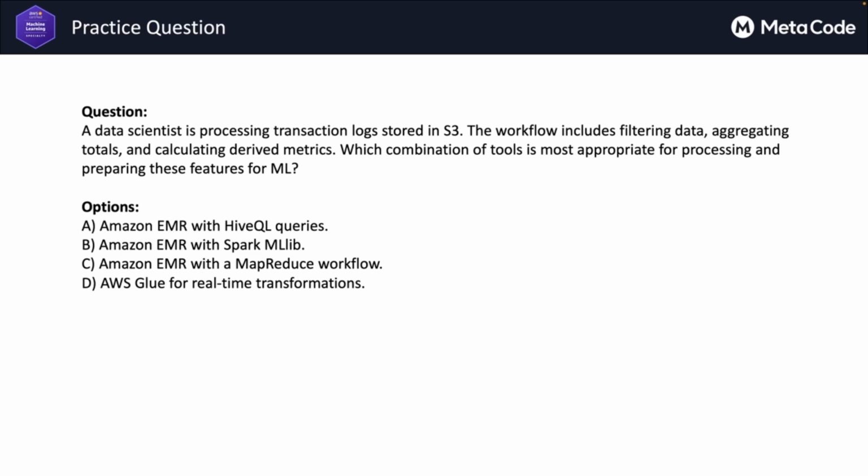Let's put this into practice with a sample question. A data scientist is processing transaction logs stored in S3. The workflow includes filtering data, aggregating totals, and calculating derived metrics. Which combination of tools is most appropriate for processing and preparing these features for machine learning?